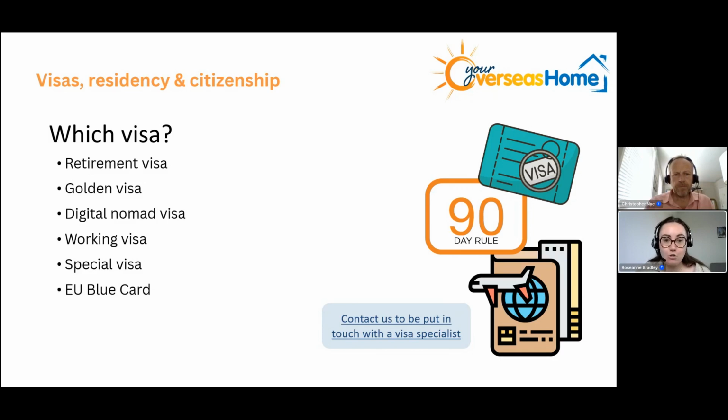Okay, so the next one is a golden visa. It's popular in Portugal, Spain, I believe Cyprus, and elsewhere across Europe. It's been so popular in Portugal actually that they have suspended it. I believe you can still apply, but the scheme basically is a residency by investment scheme, which means that you have to invest money into property in that country, and therefore you will be eligible for residency.